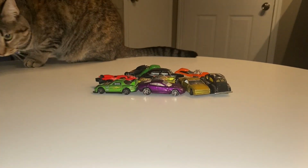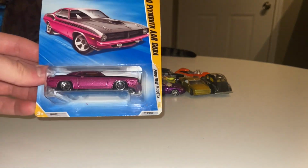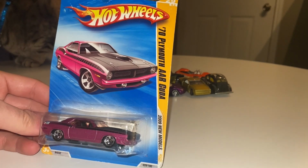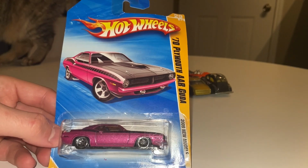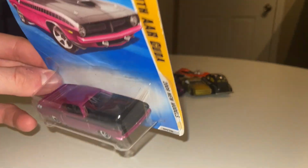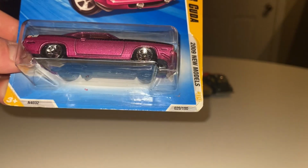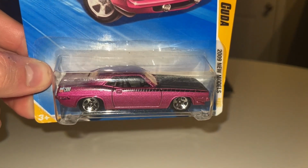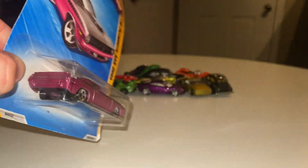All right, next up, keeping along with the Mopar, 1970 Plymouth Cuda, AAR Cuda. This is the Plymouth version of the Dodge Challenger. Way cooler in my opinion than the original Dodge Challenger. This is from 2009 new models. This looks fantastic with the pink, the black hood. The hood is matte. The fading tapering stripe that the Cudas had, but this is the version that doesn't say Cuda and it's not tapering to the middle. It's just running across the side.